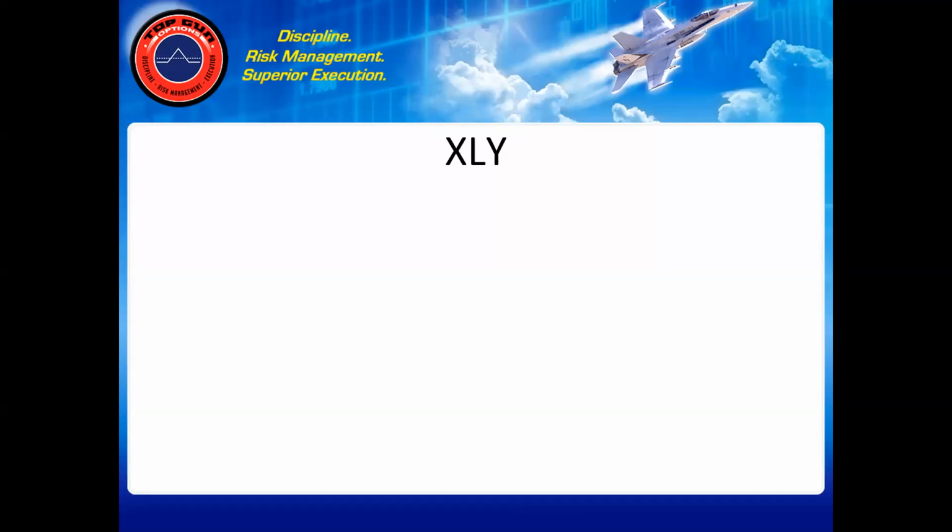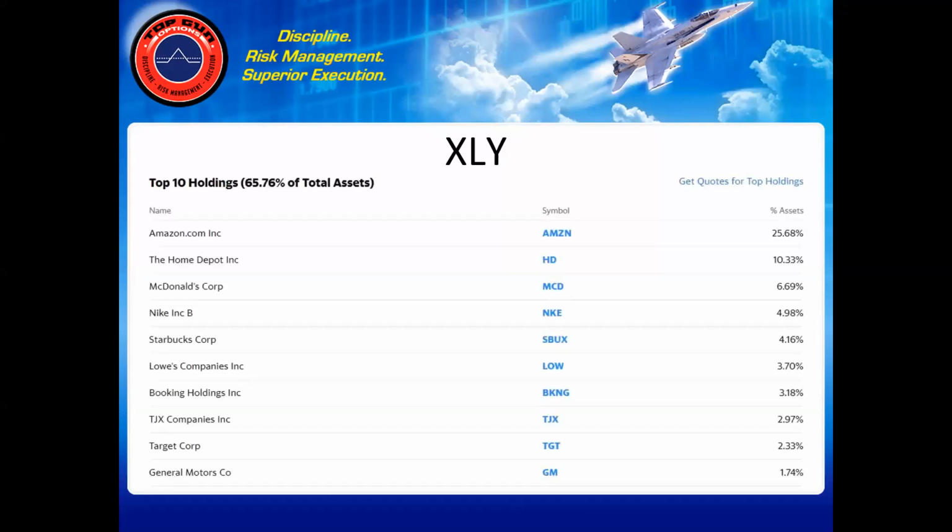It's an ETF. Guess what the largest holding of this ETF is? Somebody take a look at the top. Amazon is 25% of this ETF. So if you're sitting there going, still must diversify, does not compute: Amazon, Home Depot, McDonald's, Nike, Starbucks, Lowe's, Booking, TJX, Target, General Motors.